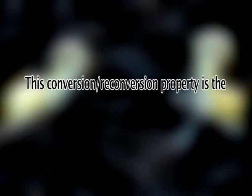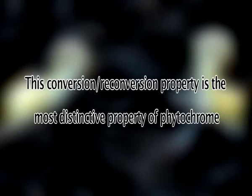PFR in turn can be converted back to PR by far red light. This is known as photoreversibility. This reconversion property is the most distinctive property of phytochrome.